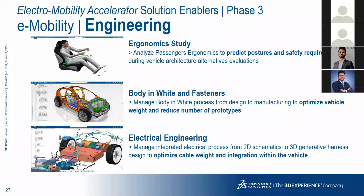And then you have body in white and fasteners. So what you do here is you try to optimize the vehicle weight and reduce the number of prototypes. Now, why this is important is because of the increasing demand and the increasing complexity of your product, you will have to optimize your product in terms of the weight, or in terms of the simulation aspects or safety aspects. You will have to run an optimization study. So we have different solutions on those particular lines as well, wherein you can run an optimization study and try to understand how your product is behaving with respect to different scenarios. And what this helps in doing is reducing the number of physical prototypes that you'll be building.